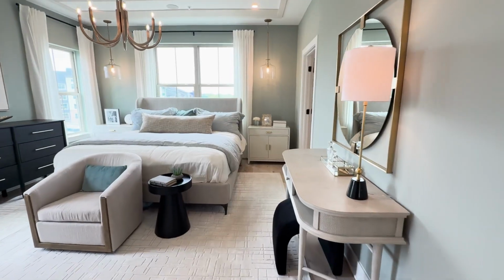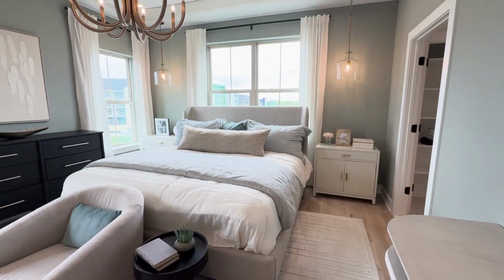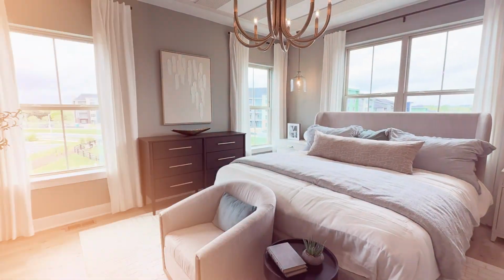So the elevator's right here. You get off the elevator, take all of 2 steps, and you're right here, okay? But let's go to your primary bedroom, which is absolutely gorgeous. I love the detailing that they have in here, and it does not have a tray ceiling, but they have a really beautiful design on their ceiling in the room.